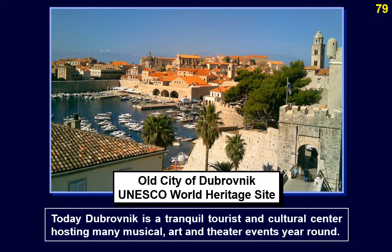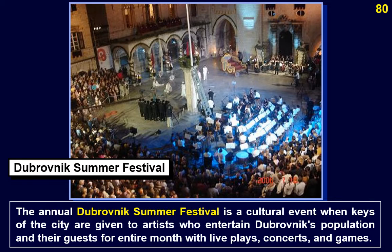Today Dubrovnik is a tranquil tourist and cultural center hosting many musical, art and theater events year-round. The annual Dubrovnik Summer Festival is a cultural event when keys of the city are given to artists who entertain Dubrovnik's population and their guests for an entire month with live plays, concerts, and games.